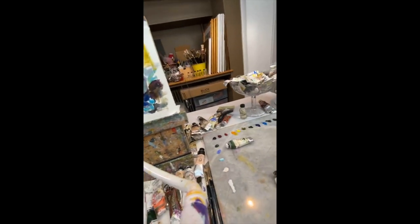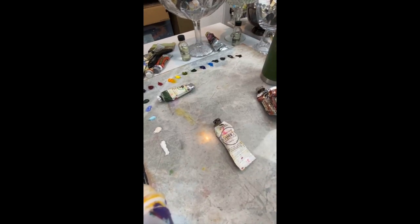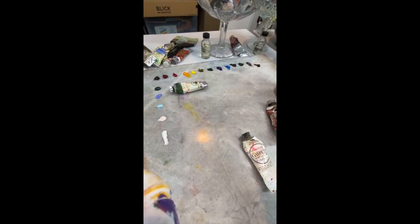Put this over. Put this down. My thingy out of the way. A little bit of light reflecting from above. Sorry about that. I can't really move that.